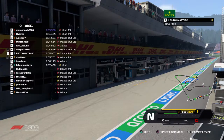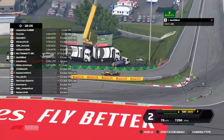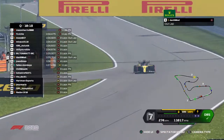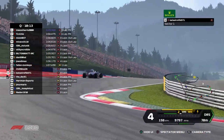Built-in Matt IRC, the driver moving up from the ISRL Academy, as well as, I believe the other 2 are missing today due to personal reasons. But one of our drivers from the ISRL Academy who's being promoted is up into P7 right now. So a good start to the qualifying for him.